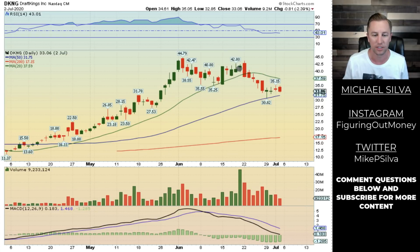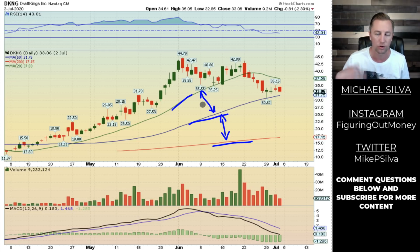Here is ticker symbol DKNG. This is DraftKings. I want to first point out the context of the chart. It's fairly bullish here. We have the 20-period moving average in here, the 50, and then the 200. So you have the 20 above the 50 above the 200, and it has a nice spread between all of them, which would indicate that, hey, the overall context of this chart is bullish.